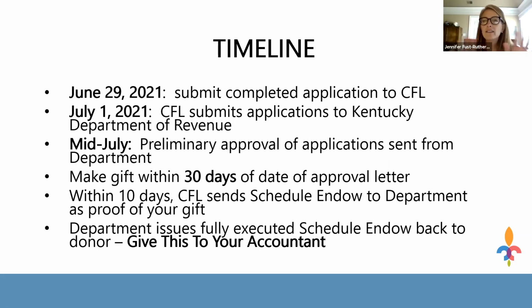All right, well, let's look at it in this timeline format because we talk about all of these deadlines and how important they are. So, okay, prior to June 29th, we're going to be sending out information. You're going to receive your application. Call us with any questions. We're going to set up any fund that you would like to create. We're going to get that in order. And then by June 29th, 2021, if you'll submit your application to the Community Foundation, we can troubleshoot.